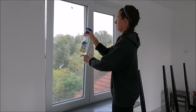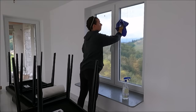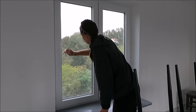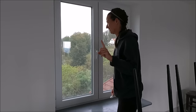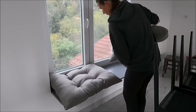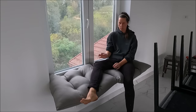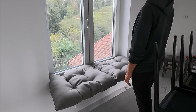Well, I can clean some windows now, right? Well, that's much better now, but I got something even better. I got pillows for my window bench shelf. Let's see if this will fit somehow. Oh wow, it's not that bad. It's not a perfect fit. But it looks nice, right?